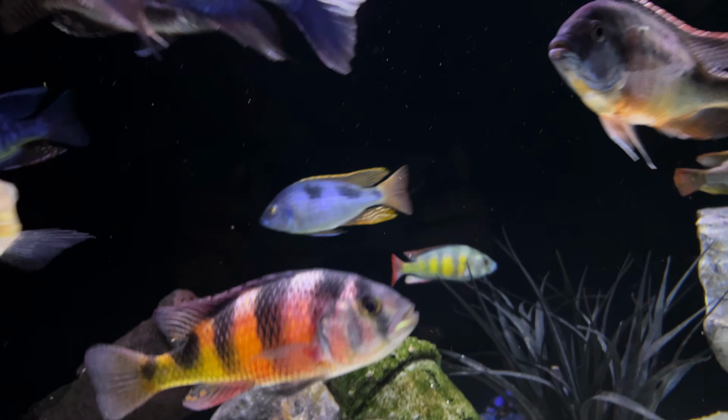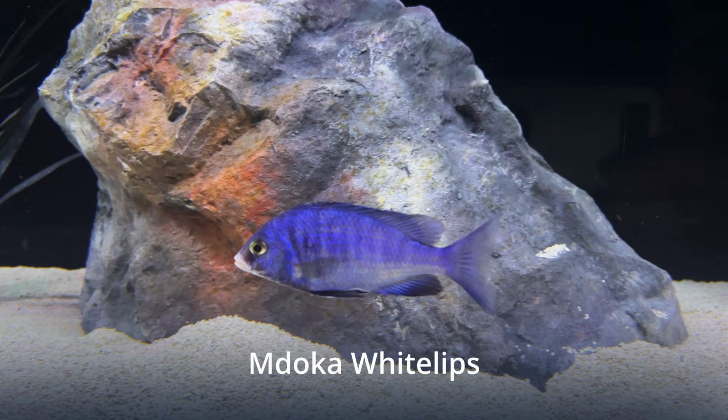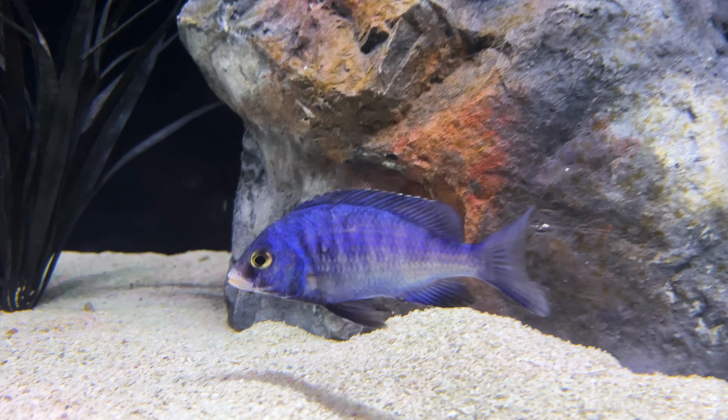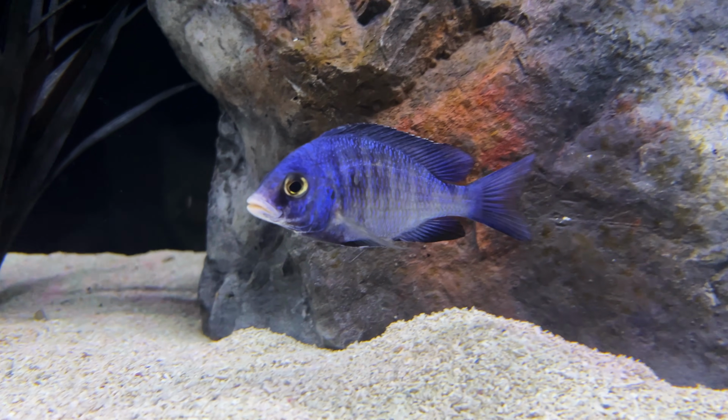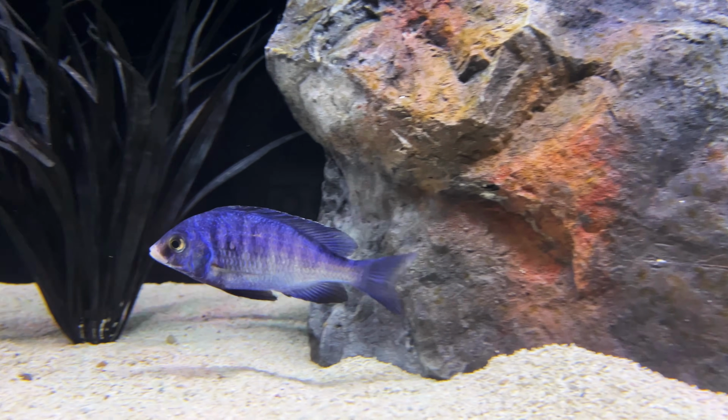See this Mdoka white lips right here? I didn't even want one. But the options were limited and it pushed me in his direction, and you know, he's actually one of my favorites now. And I'm really glad I got him. So you might wind up with some cichlids that you weren't really after, but the good thing is with African cichlids, there really aren't any ugly ones.